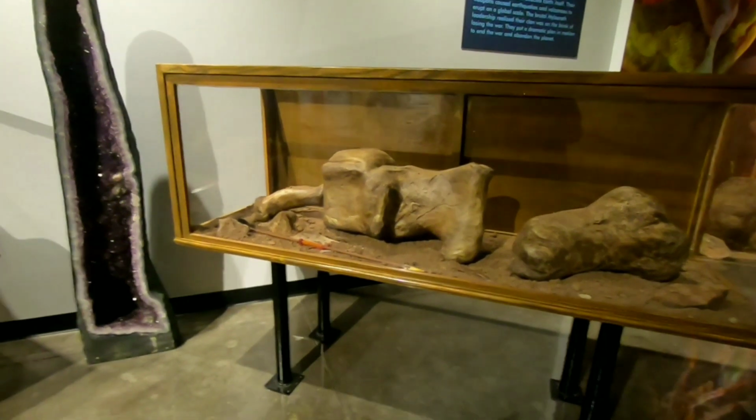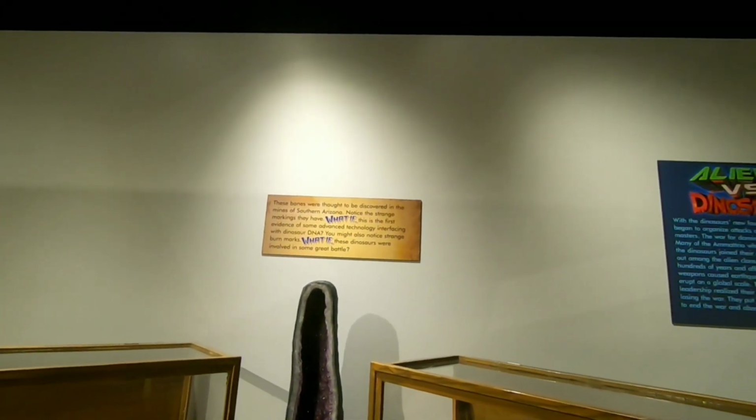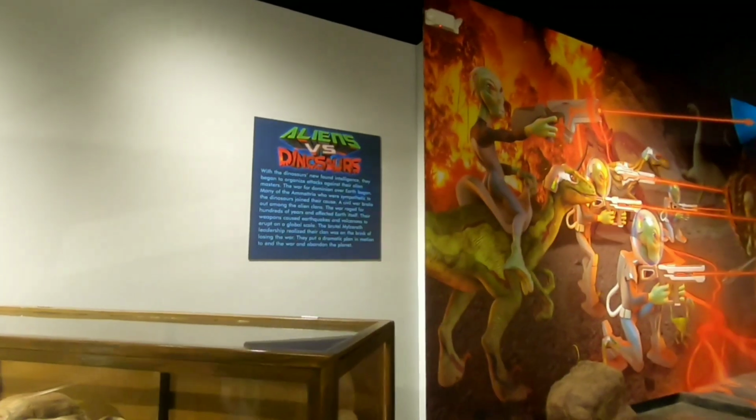So, look at the arrow. It's funny. Oh, see, it says involved in a great battle. Yeah, see, it says the same thing. Dinosaurs versus aliens. This one.